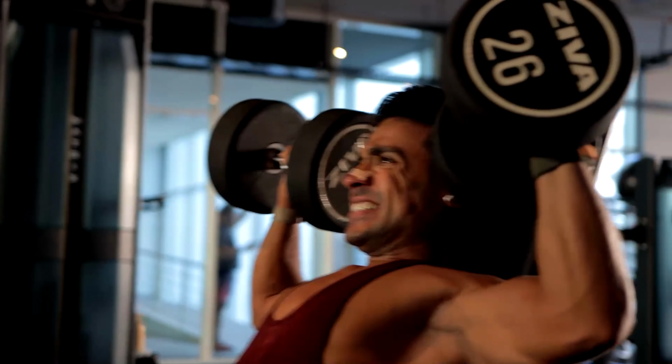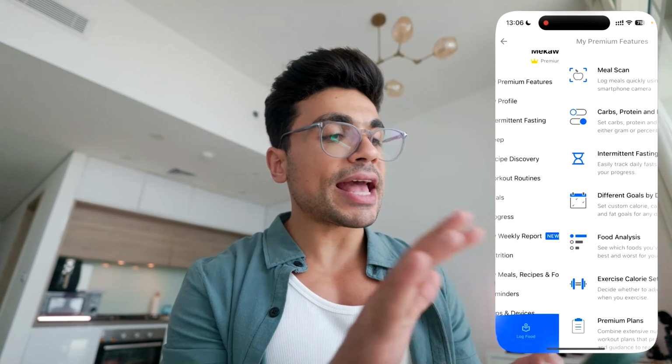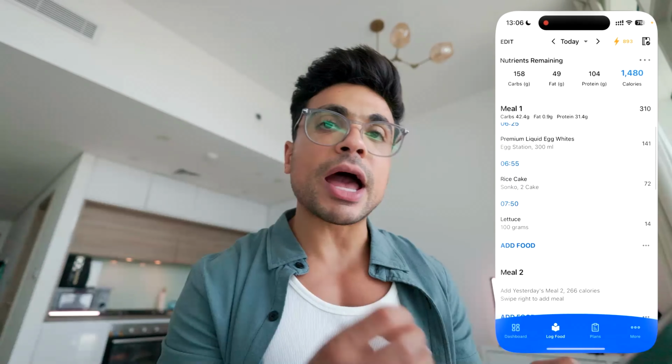We don't use this feature when cutting. We turn it off, and we make it as simple as just logging meal by meal every day.